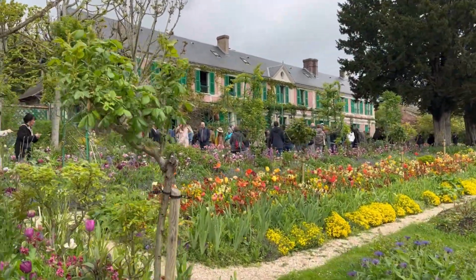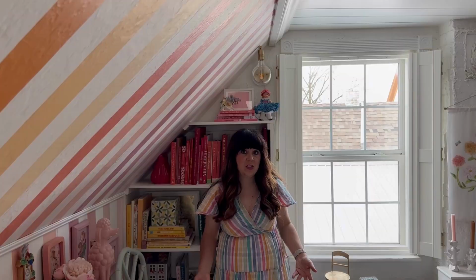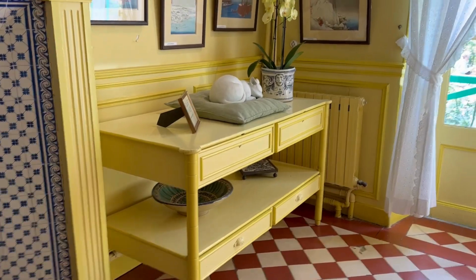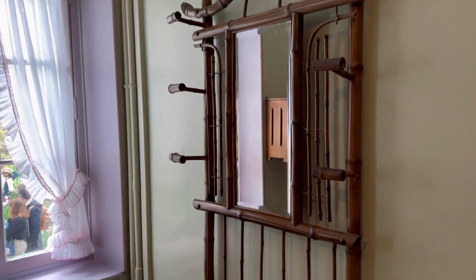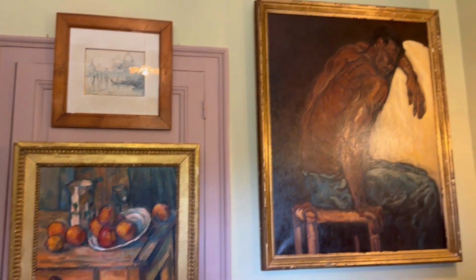Monet lived here for 43 years, so half of his life. Alice had 6 kids, so between them there was a total of 8. It was a lot of energy, and the house has a lot of energy. Each room is a different color, and he was really playing with how color affects a room. He was testing how saturation shapes a space, and he was really interested in how light is reflected off objects. You could see that in his art.